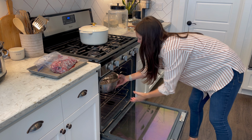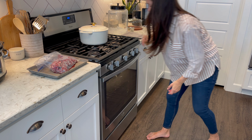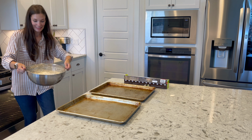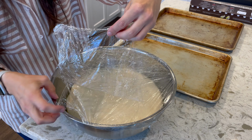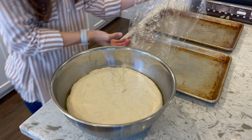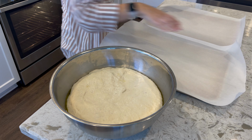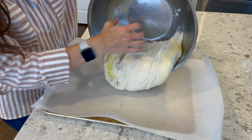One thing that I do is I stick it in my oven. The oven isn't on, but I do leave the light on so there's a little bit of heat to help with the proving process, so that it puffs up a little bit faster. It's just a little bit warmer in there, especially here in Oregon. It can be kind of cold and humid, and so that just helps warm it up a little bit.